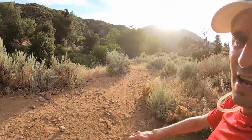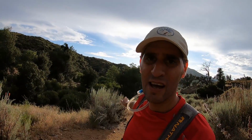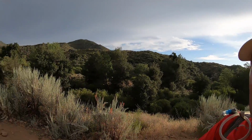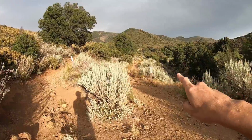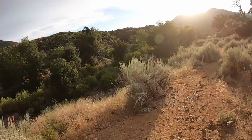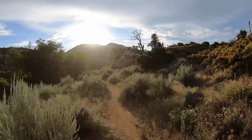So here we are again at Big Bend. We're going to proceed straight at this junction. I'll show you, we're going to go to Pine Creek. After Pine Creek, we'll come back to Big Bend and then stay to the right on the Noble Canyon Trail. Let's do this quarter mile out and back to the Pine Creek aid station.